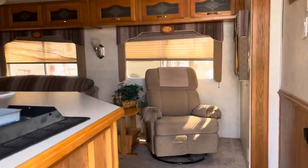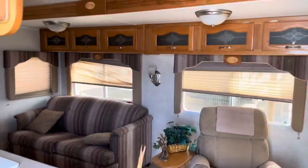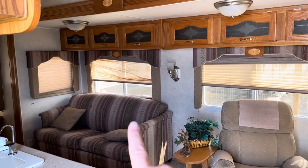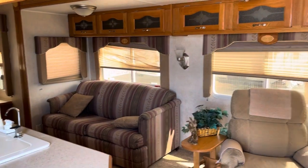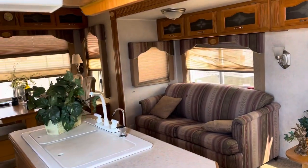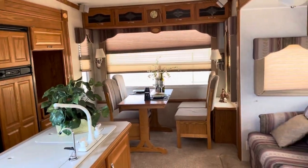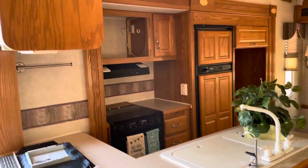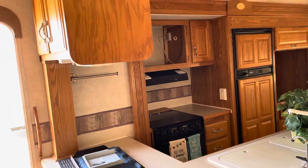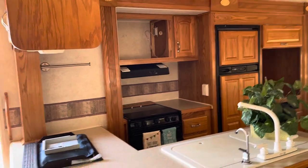Okay, walking up inside. All of the day-night shades are in good shape. This one that's right behind this couch will need to be restrung. Otherwise, I think it will work, but it will need to be restrung. All of the other ones in the sides, in the back area, and in the bedroom work just fine. We do have a microwave that we will put in that box up there. It was broken when it came in, but we will replace it.